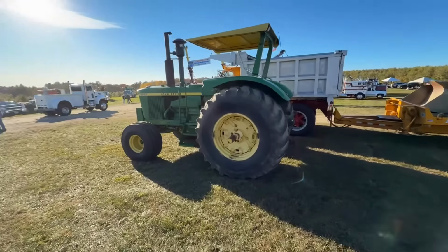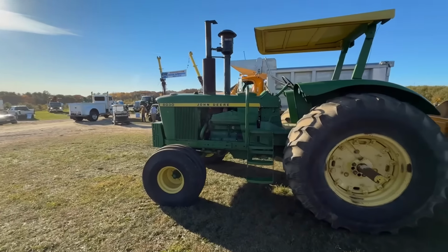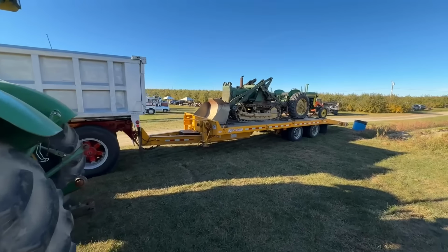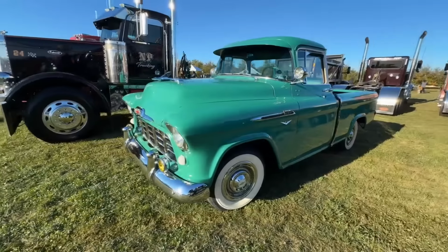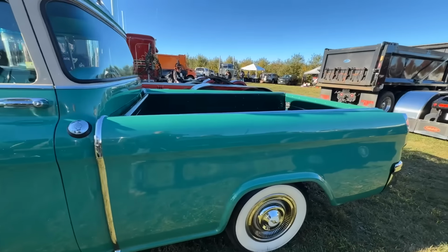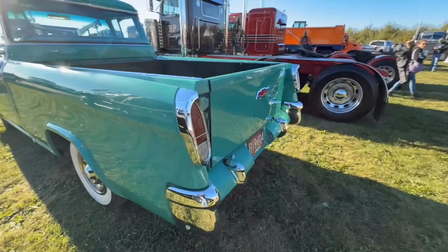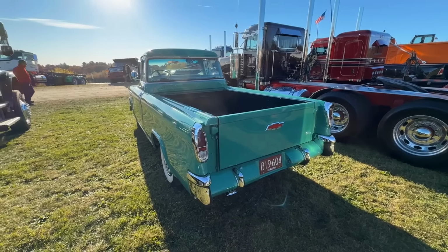Big John Deere, 6030. And some equipment on a trailer. Get around the other side of that. What a cool little Chevy 3100 V8 Cameo, I believe they call these. It's got the 55 plate on the back of it. Is that vintage? Cool little truck.